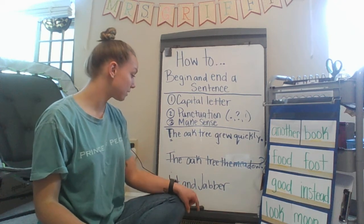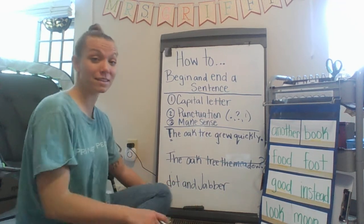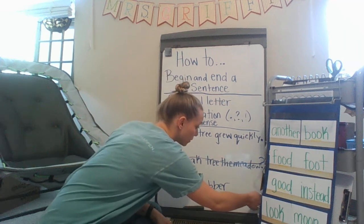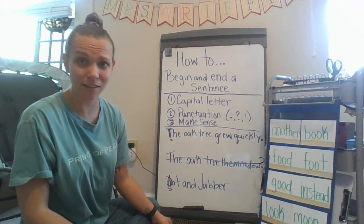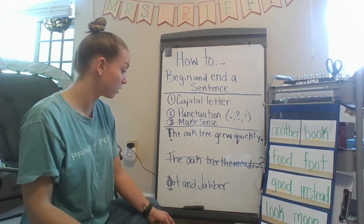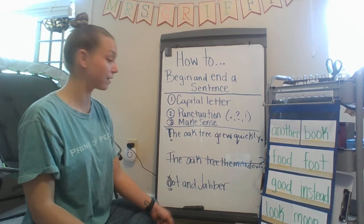Our last sentence has a lot of problems. It says, dot and jabber. It's missing a capital letter. It's missing punctuation. But also, more importantly, it doesn't make sense. Dot and jabber. What about dot and jabber? What did they do? Where did they go? I feel more lost than ever reading this sentence. I just want to know what happens next.